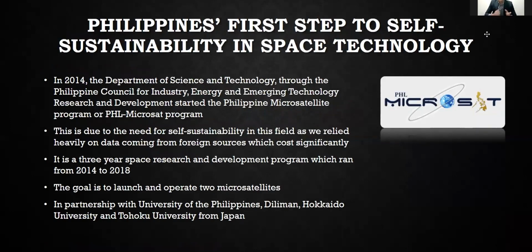After that 1996 to 1998 acquisition of that satellite, the Philippines has been reliant on foreign countries to provide the satellite data that it uses for its day-to-day activities, such as weather forecasting, agricultural prediction, among others, and communications. But our government eventually decided to take its first step towards self-sustainability in space technology in 2014 by launching the Microsat program. Through the Department of Science and Technology and the Philippine Council for Industry, Energy, and Emerging Technology Research and Development, the Philippine Microsatellite program was launched. They found that self-sustainability is much needed as we rely heavily on data coming from foreign resources, which do not come on demand and actually cost significantly.